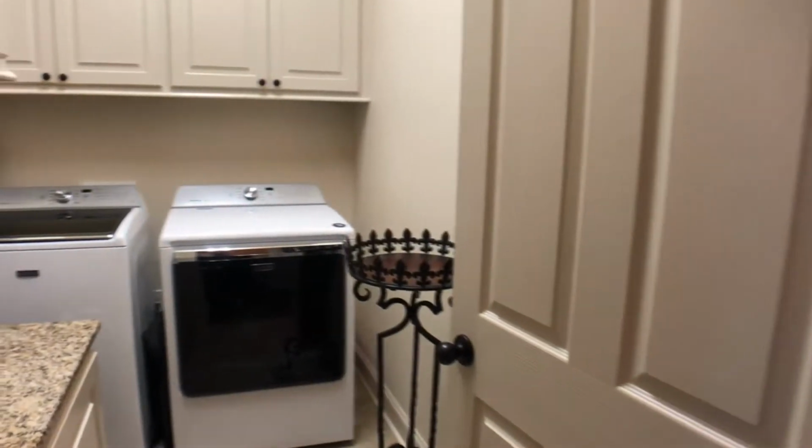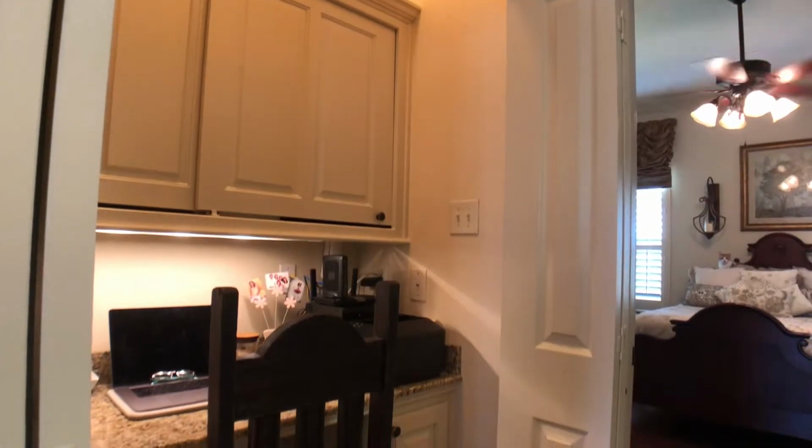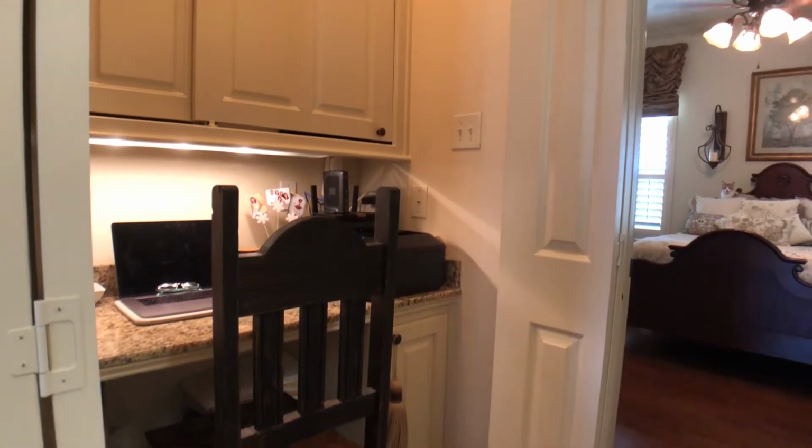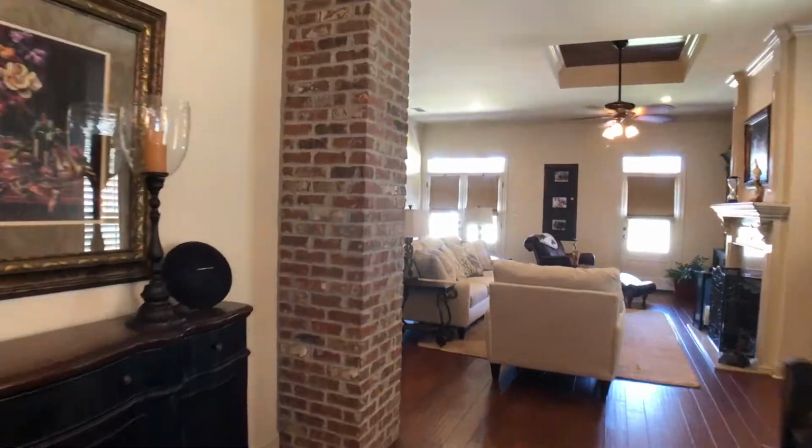Off from the master bedroom is a conveniently tucked away laundry room, complete with folding table. Right across from the laundry area is an office nook with its perfectly fitted slab granite countertop and built-in cabinetry.